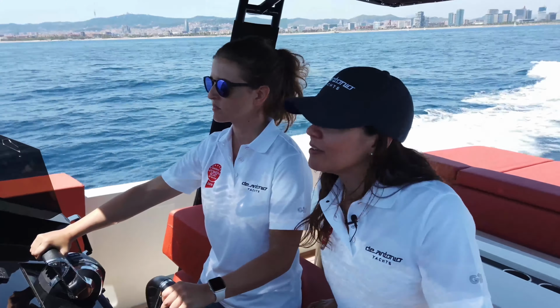As part of the standard equipment, we have the anchor. It's an electric anchor and, of course, manual for security. So if this wasn't enough for an 8.5-meter boat, we have a bathroom here behind the console.